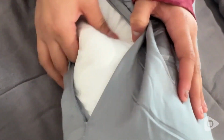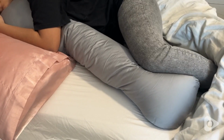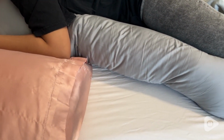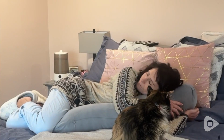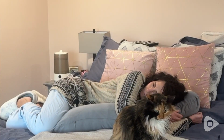The pillow is also cooling, so it feels really good while you're sleeping, and it has that nice cooling effect along with the weight that really helps me to have a great night's sleep. There's actually been a little bit of fighting over it because my daughter loves it as well. And overall, this is just a great way to get a good night's sleep.